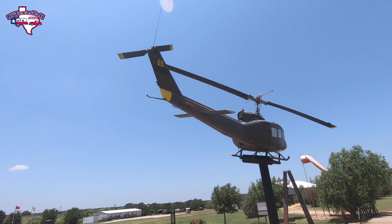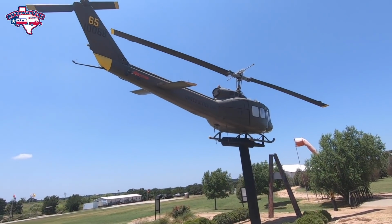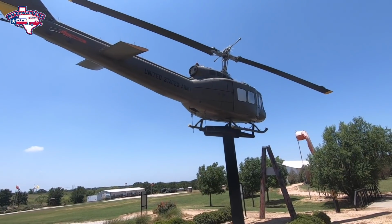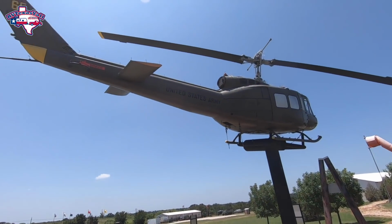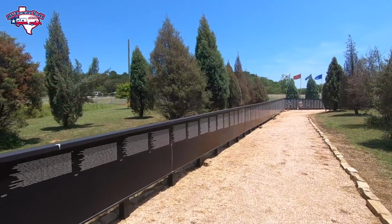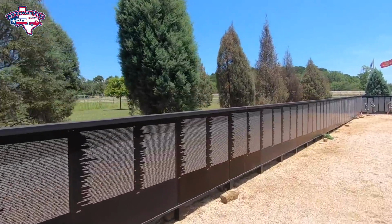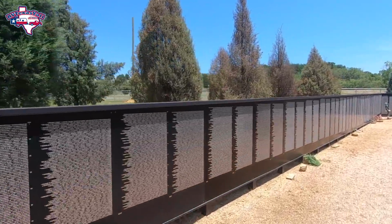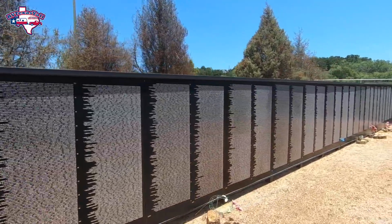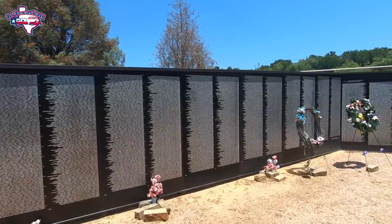So just up the road from the state park and from Mineral Wells on your way to Weatherford, you will find the National Vietnam War Museum. And this is currently under construction, but already the outside displays that they have are pretty impressive. They're incredible. The outside area here is open all the time during the day. They do have a small visitor center that's open during certain hours, staffed by volunteers.